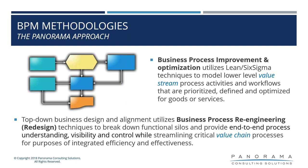The second approach is a top-down business design and alignment. It does utilize business process reengineering, or some people call it redesign, but it's techniques to break down the functional silos to provide that end-to-end process understanding, visibility and control. It's an integrated efficiency and effectiveness, but we're looking at, what are the value chain processes and how do we make sure that they're very efficient and delivering that customer value. But it is a lot about re-engineering, and not every company is up to re-engineering. So it just depends on the company. What's good for one company may not be good for another company. So we are open, and our top-down versus bottom-up approach will help you with either objective.